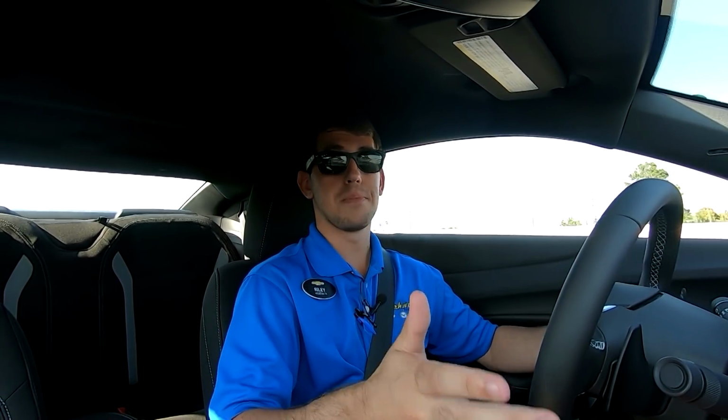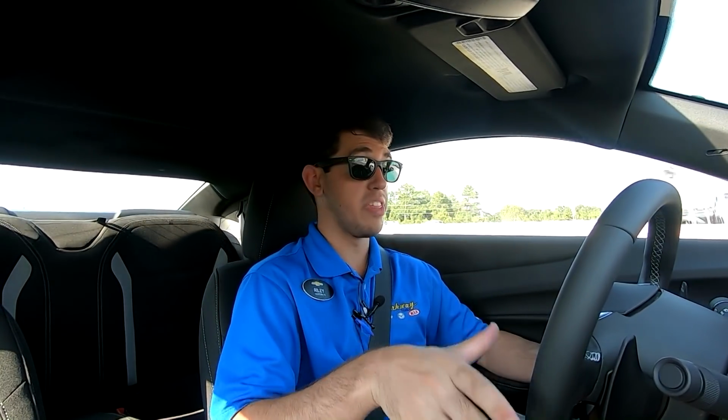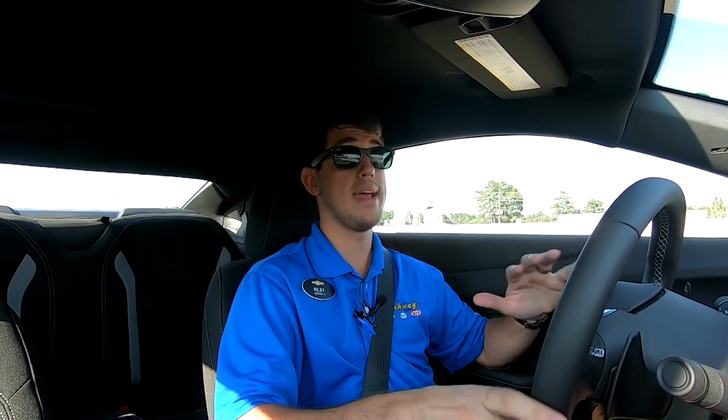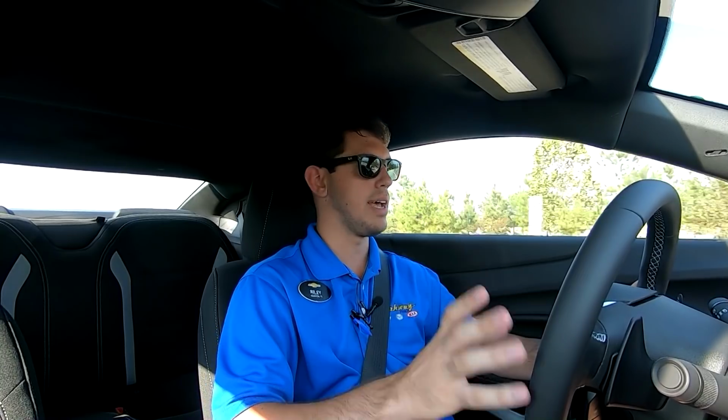So one good thing about the LT1, and specifically the manual, is that everything is leather wrapped in this car. So in my ZL1, everything is wrapped in suede, microfiber, Alcantara material, but I actually prefer the leather. To me, it just feels better, and the microfiber stuff just kind of gets matted down and doesn't feel that great. So I actually prefer this to my personal car. And not only that, but it's extremely easy to drive. The clutch is super easy in this car. It's way easier than the ZL1, which has a twin disc clutch. So that can be a little bit tricky. This is just like butter.